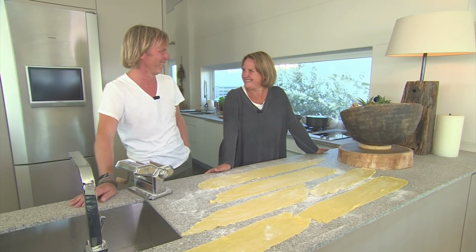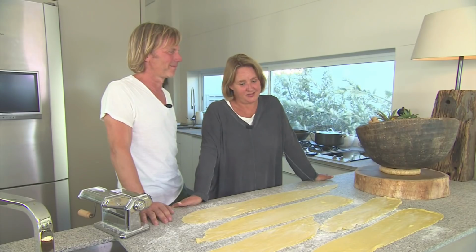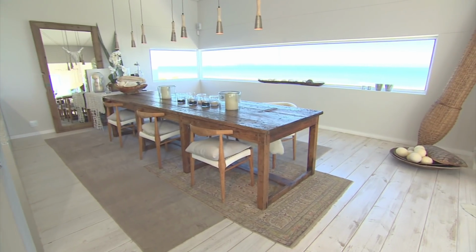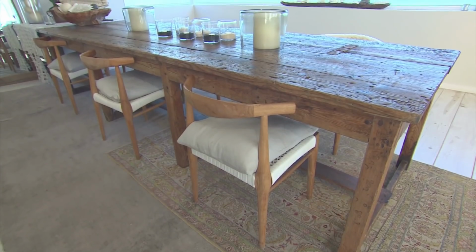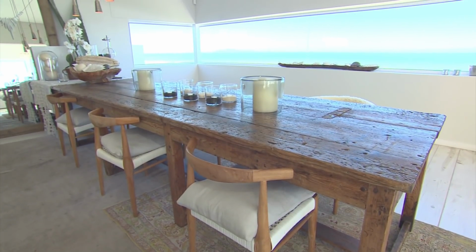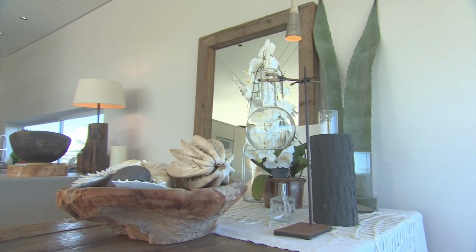Thank you. Your kitchen and dining table are impressive. I'm sure you two can throw quite the gathering. Yes, that's what we really like to do. We have lots of guests and lots of friends coming over, and we really enjoy it. It is the soul of the house. The kitchen and the dining table, that's where we actually spend most of the time with friends.